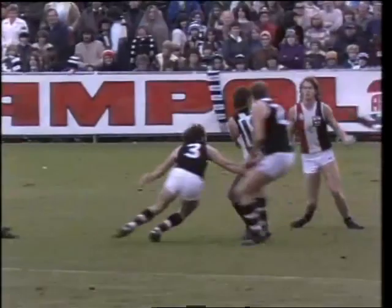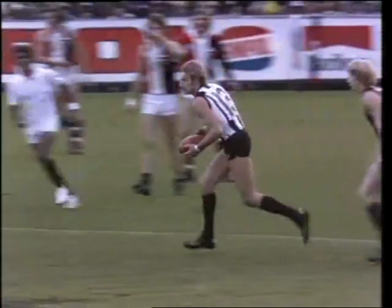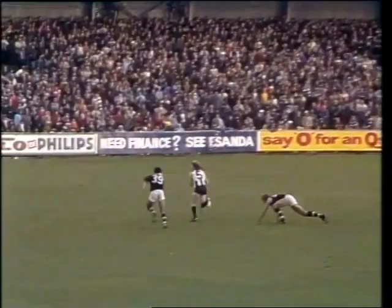Wayne Richardson, he got it out of the pack somehow to Gordon. Oh, how about that? He rode it beautifully. He got some momentum off the tackle, up towards Elliott. Oh, nearly. Waved it beautifully. Lines up. And it's a goal to Collingwood.